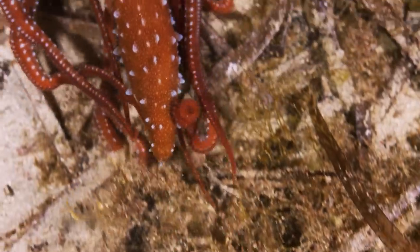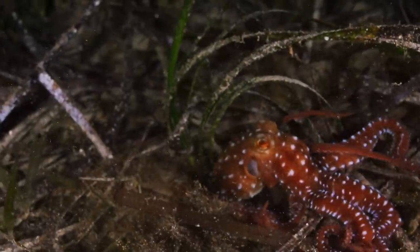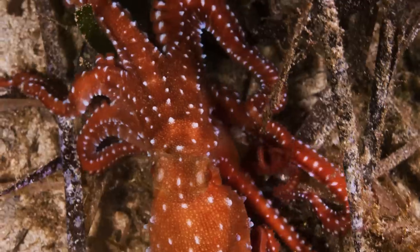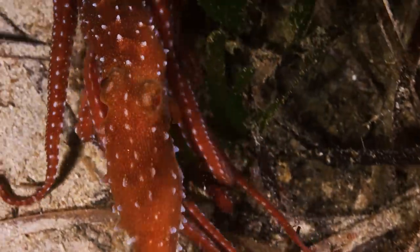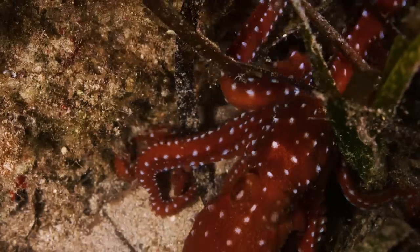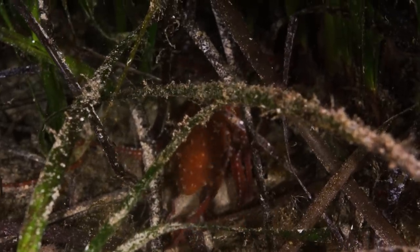Contrary to the common octopus, the white-spotted octopus, which sports a more intensive reddish hue, only hunts at night. The species is common throughout the Atlantic, besides the Mediterranean, and in places like the Caribbean. It is known to wrap its tentacles around coral so as to flush out any prey seeking shelter within the coral growth.